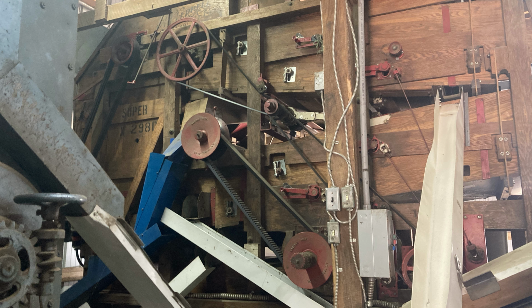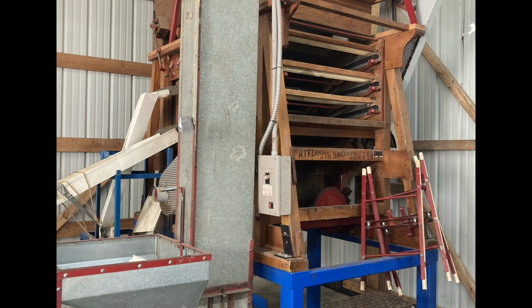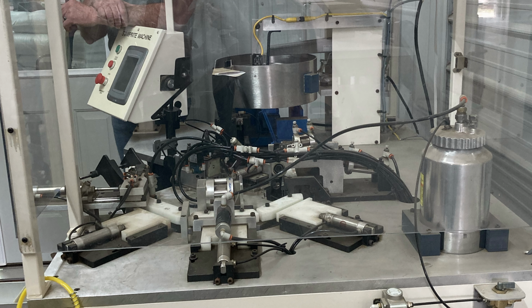It takes hours. Depending on the species of seed, it can take a different amount of hours to clean and condition them. It is amazing. Separating the chaff from the seeds and all that. And they have different screens in these machines here to clean them.